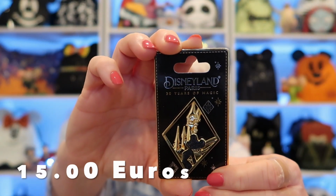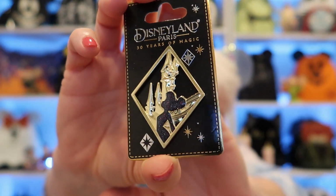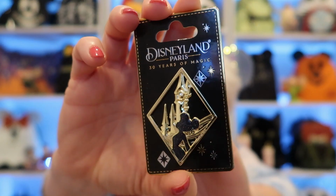And this was $15. I assume it's just a regular open edition, because it doesn't say limited edition anywhere, but you can see the sparkle in Tinkerbell. I don't know if you could see it, but she's just sparkly. Oh, I love it. And I love this backer card. Absolutely beautiful. Oh my gosh.